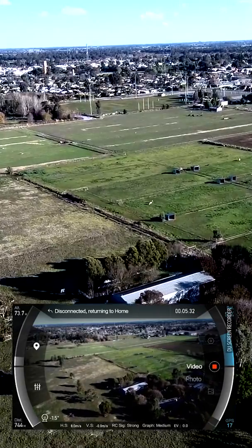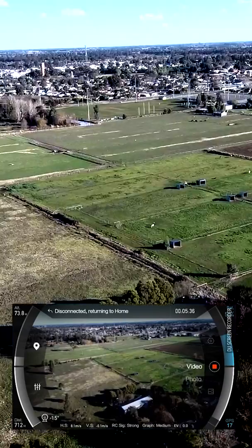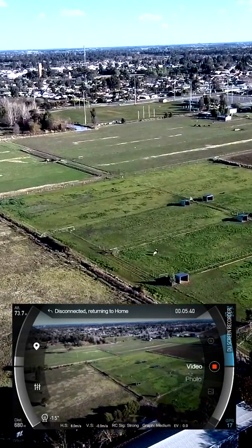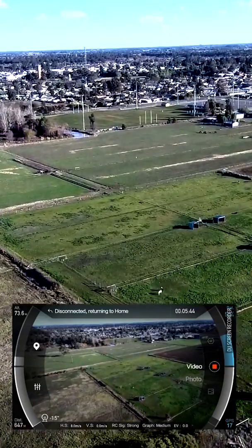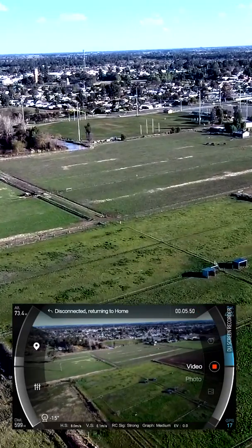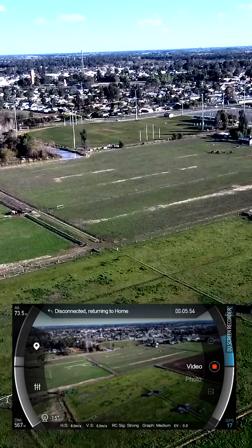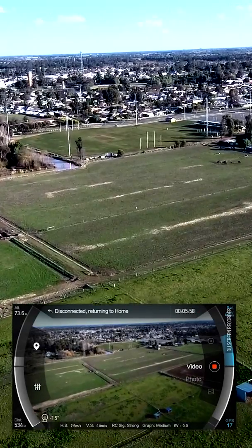Would have been nice if I had actually marked the ground to see where it exactly lands when it returns home, to see its accuracy, of course. But we'll let it continue the return to home. And I'm looking in the sky now instead of at my screen, to see if I can observe it coming home. As yet I can't quite see it.